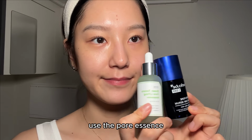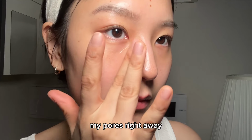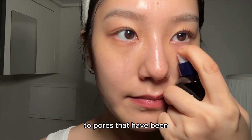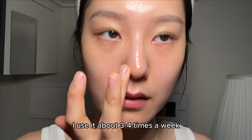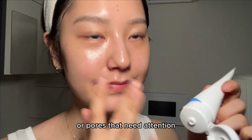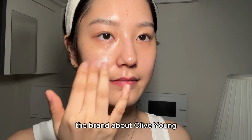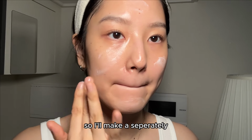Now I'm going to use the pore essence, and while it doesn't dramatically shrink my pores right away, it's great to give elasticity to pores that have been stretched by heat or sebum production. I use it about 3-4 times a week on days when I have blackheads or pores that need attention. I'm currently in talks with the brand about the Olive Young #1 pore essence in Korea, so I'll make a separate video review of the pore essence.